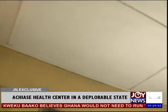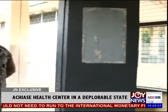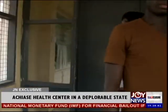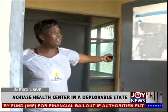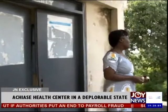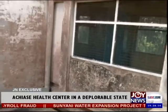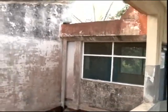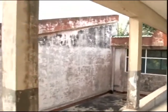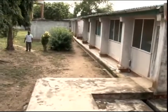So you're saying this place was put up by Kwame Nkrumah? In the 1960s. Yes. The ward for OPD. Okay. Maternity ward signage.